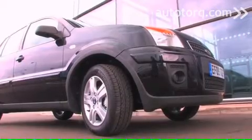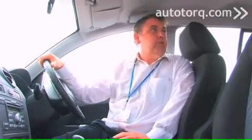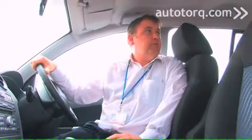Usual car's a Mondeo, which is more of a family car. I mean, a car like this is really what I'd be looking at for my wife, maybe to ferry the children around, do the shopping, which it seems quite a nice vehicle for. It's got plenty of space in the back. It's quite a nice drive, to be honest.